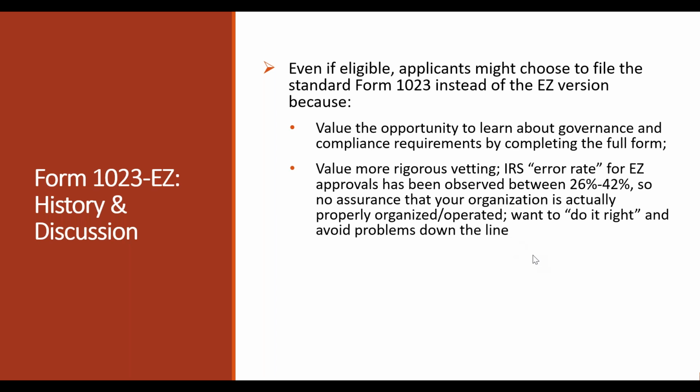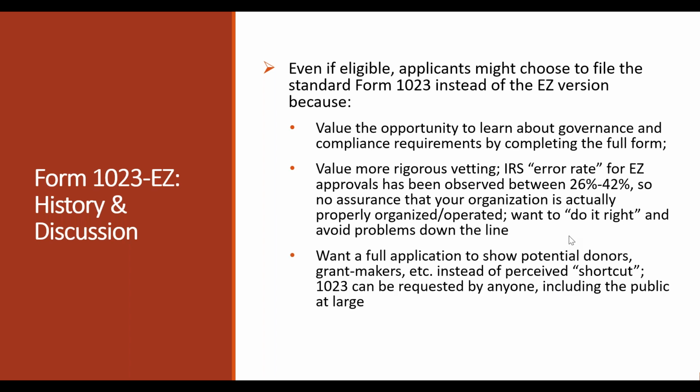One analysis found that the IRS had an error rate of EZ approvals between 26 to 42% in the mid 2010s. So that means that 26 to 42% of organizations approved on the EZ form, if you really dug in and looked more closely, probably should not have been approved. And so just getting approved through the EZ process doesn't assure that your organization is actually properly organized and legally operated. So for folks who really want to do it right and want to reduce the risk of problems down the line from non-compliance, maybe filing the full form could be the way to go.